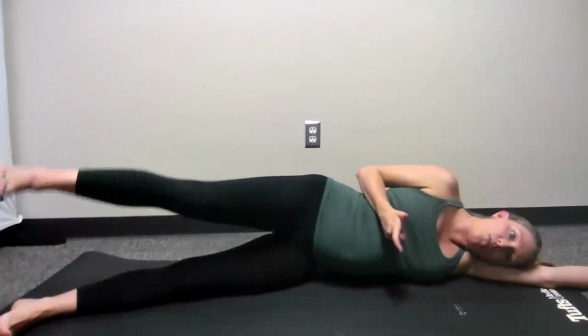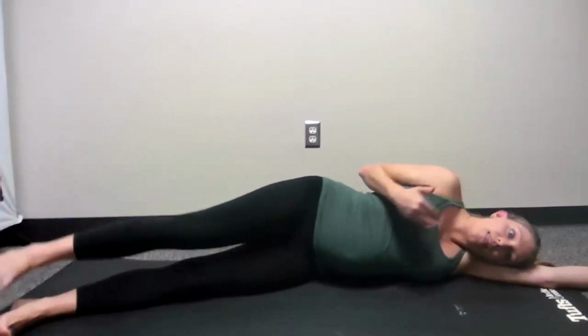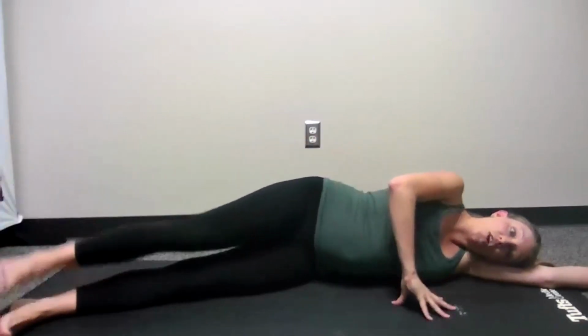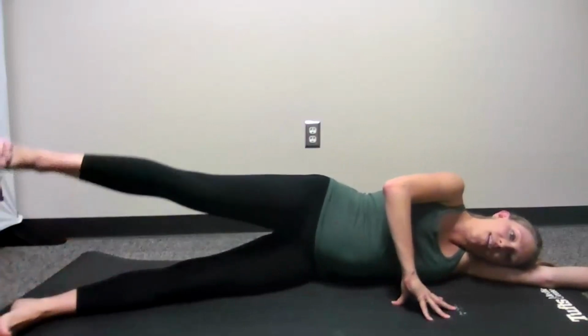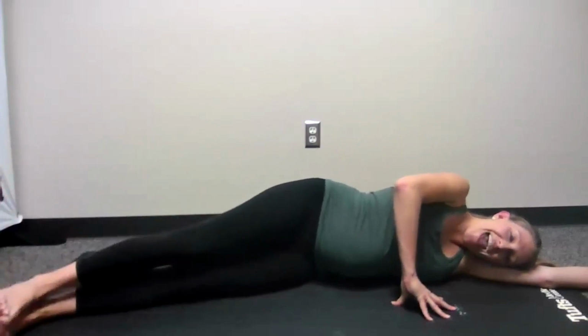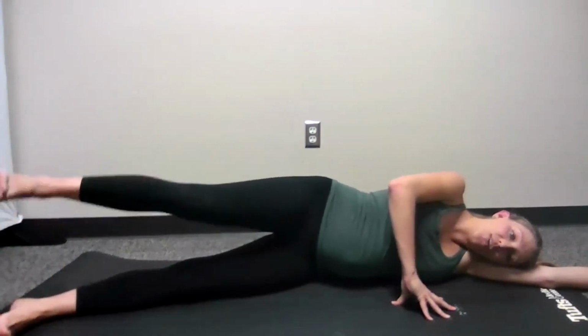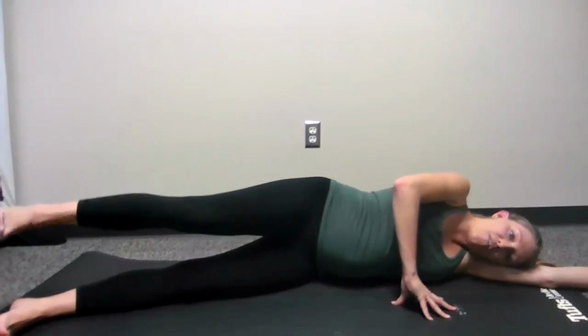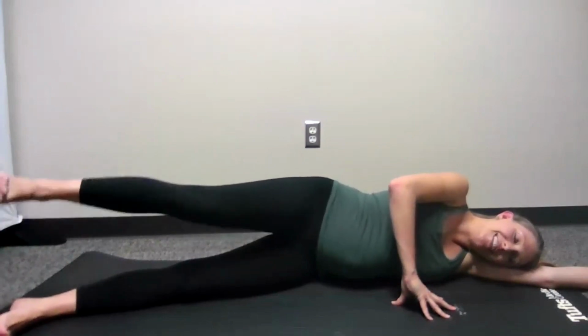Now, do you remember what I cued on the other side? Alignment, our shoulders, hips, knees, and ankles, they're all stacked one on top of the other. Are you there? 3, 2, and 1. Hold that top leg lifted, pulse it up 1 inch, bring it down an inch. It's a quick pulse. 5, 4, 3, 2, and 1.